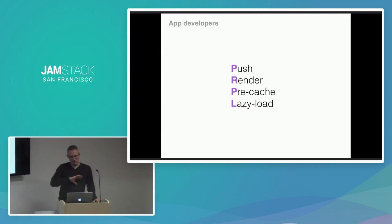So push doesn't necessarily mean HTTP2 server push. What it means is don't wait for the sub-resources for a given entry point to be organically discovered by the client. Instead, do something. Use link rel preload, even just inline stuff to ensure that the resources you need come down with the HTML page for your first request. And don't send anything more than you need either. And this is where it gets tricky. But send just what you need. Render the first view that corresponds with that endpoint.